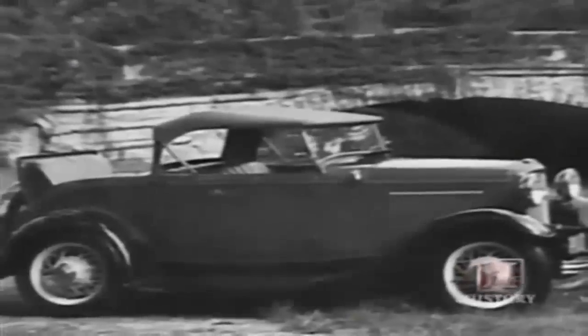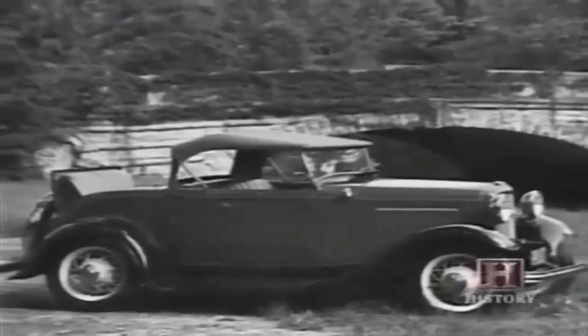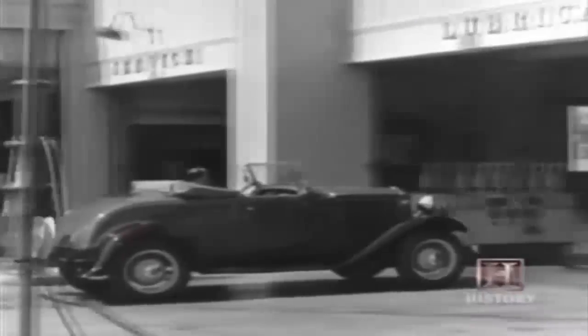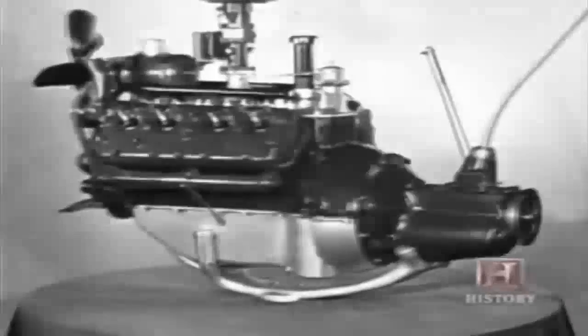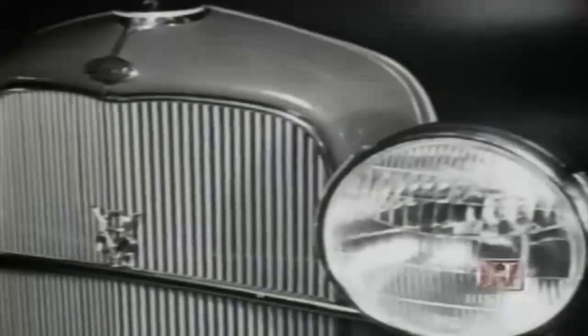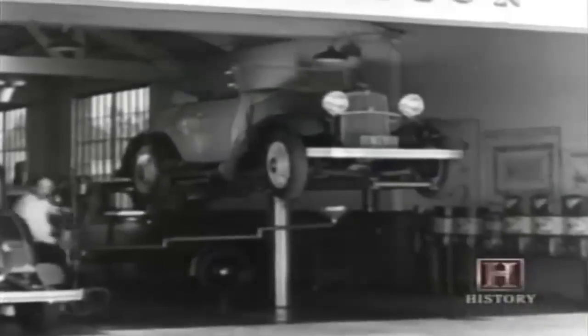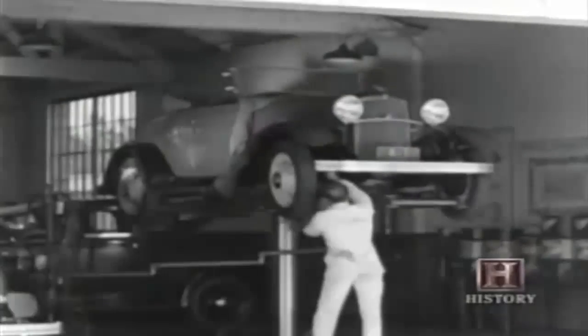By the mid-30s, the car of choice was a Ford Roadster. The '32 Roadster was the first that came equipped with an inexpensive 8-cylinder engine, known as the Ford Flathead. The car's distinctive grille, molded into the body, was undeniably stylish. More practically, like other Roadsters, its cloth top and windshields were easily removed.